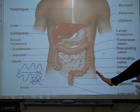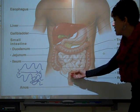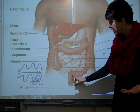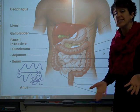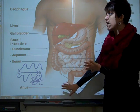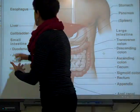All right, so I think I've mentioned everything on here. The last section of the descending colon is the rectum, and then the anus is how it exits the body, and that is another sphincter, another circular muscle.